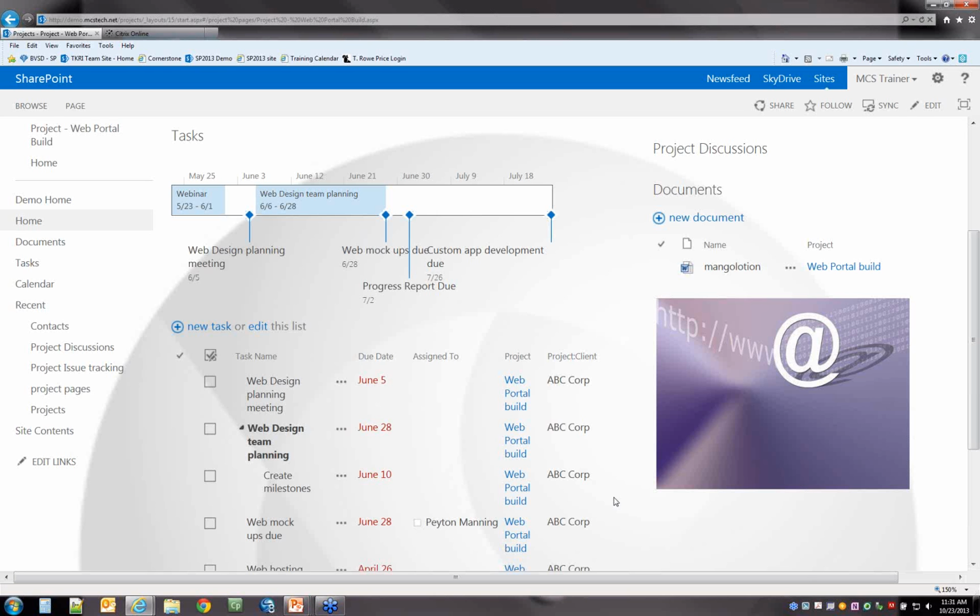You know, I get in the habit when I talk about SharePoint project management of saying that it's Microsoft Project Lite. And it is. It has fewer features than Microsoft Project does. And that is pretty accurate. But it also handles some types of projects a lot more effectively than Project would.